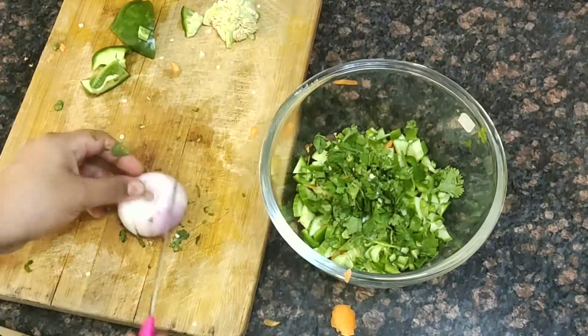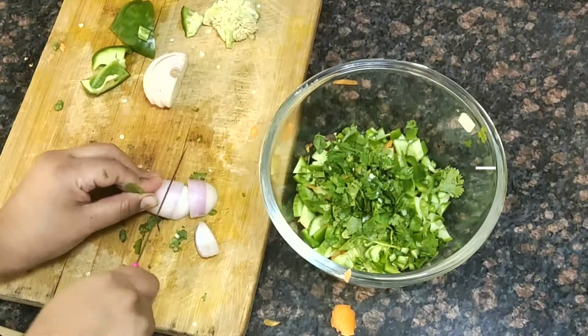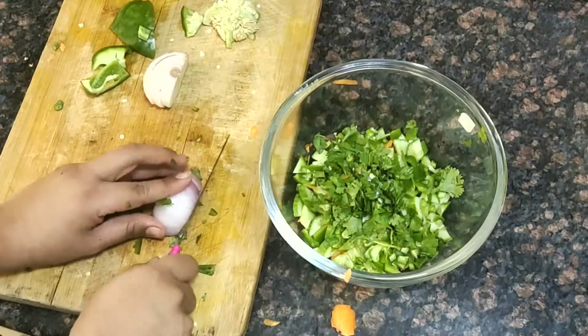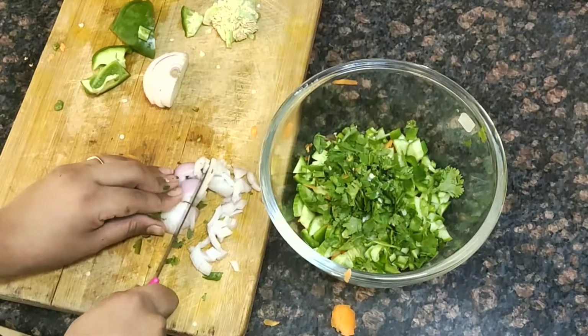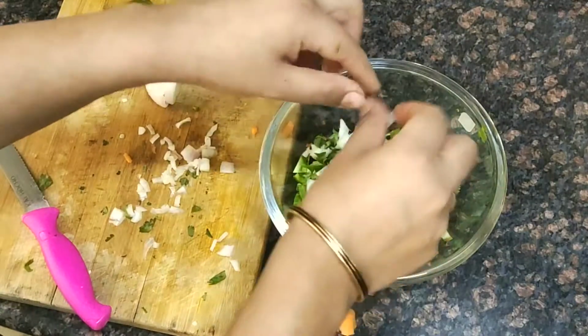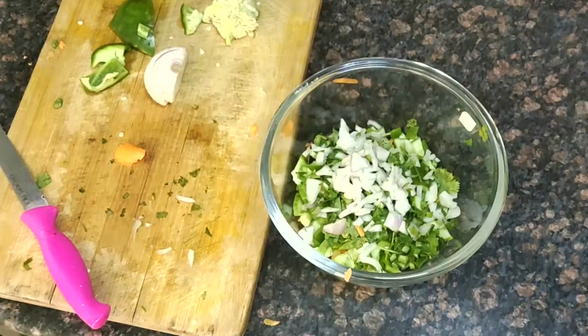Now next in goes the most crunchy part of the salad, which is onion. Onion does not only make the salad crunchy, but they are a very good source of folic acid also. So you can include shallots also. Shallots are more nutritionally rich, but I didn't have them, so I am using the regular onion. Here goes the onion, and we are done with all the vegetables.